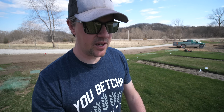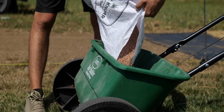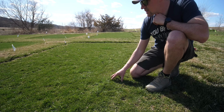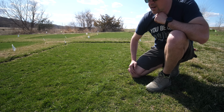But let's take a look at another interesting thing I saw when I was roaming around out here checking out the plots. Quick look here at one of these low cut plots. This is Kentucky bluegrass. This was planted last fall, so it takes bluegrass quite a while to get going, and this is pretty good coverage right now for just being planted last fall, but it's going to get a lot better as we get into the warmer weather and I start taking care of this.